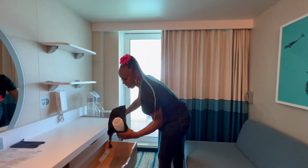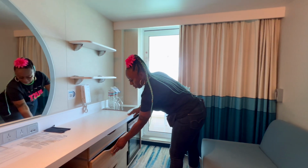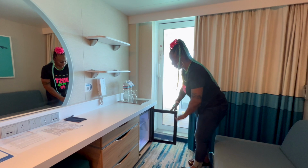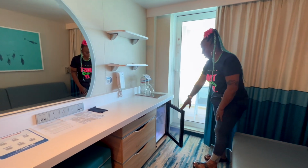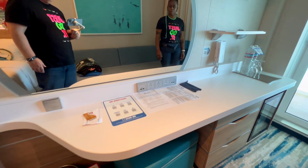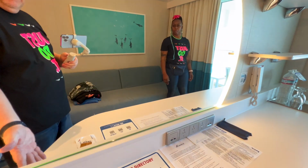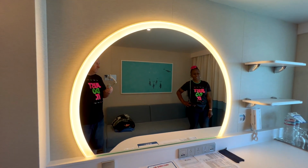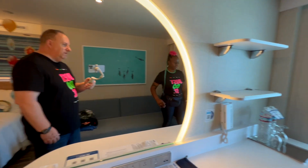The rooms come with a hair dryer. So you got space to put things. Then we have our cooler to put our drinks, water in. All right, a little stool to sit on right there if you want to do any work. And this is a light that goes all the way around the mirror. Very cool. Yeah. And then let's take a look at the balcony.